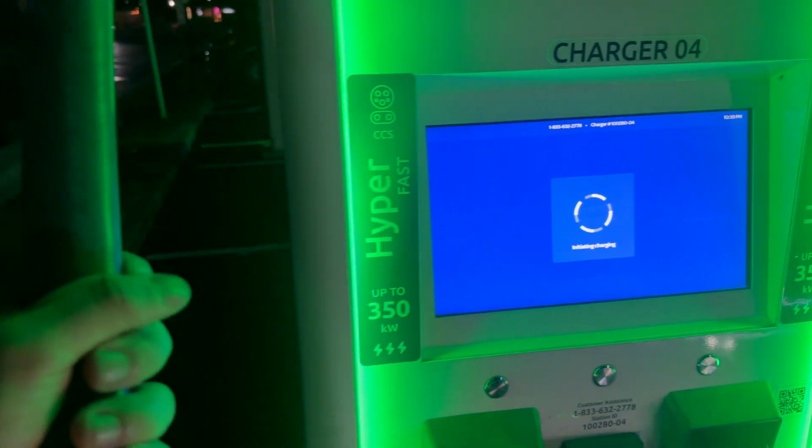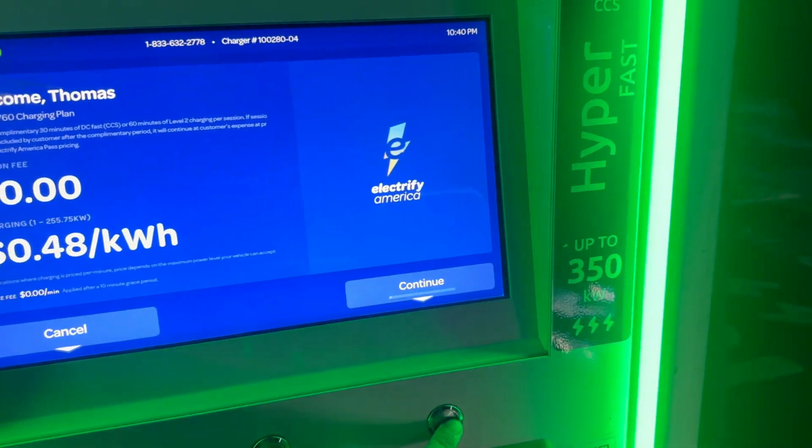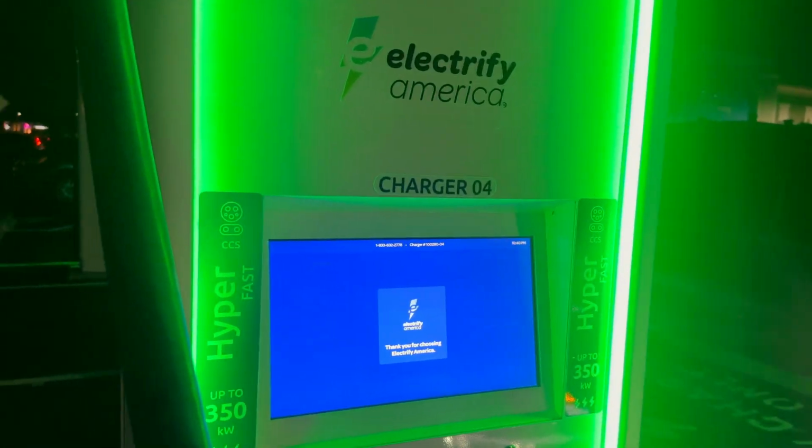Charging started. These are old ABB units. Interesting. I've mostly dealt with BTC Power and Signet units. It's a 350. Let's see how fast we get charging. It's at a Walmart that actually appears to still be open.